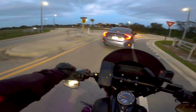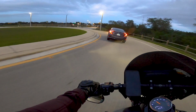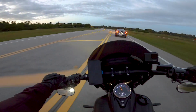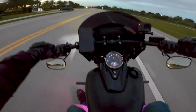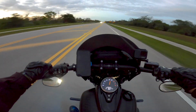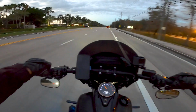But to me, even with that tuner, this thing still has plenty of extra power that I've been craving. So let's go ahead and pass this car and feel that. There we go. Woo! This thing still has plenty of power.